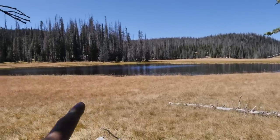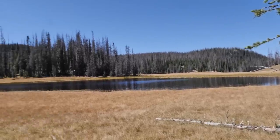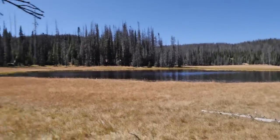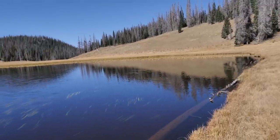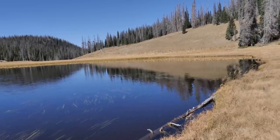Looks like there's some grasses out there. Hopefully there's some fish in here. Some little sideline vegetation. It looks good. And there's no moose. There's no moose. We're gonna be fine. There is life. I'm just looking for that big hungry trout.